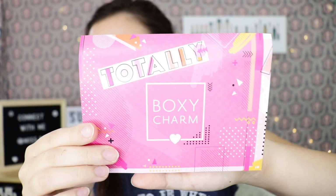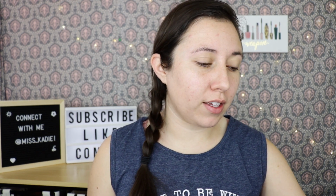Alright, so this month's theme is Totally. The card is very pink, very girly. And I got variation 2. That's what it says down here in the corner. And of course on the back it has the prices and what everything is.